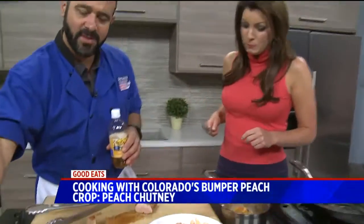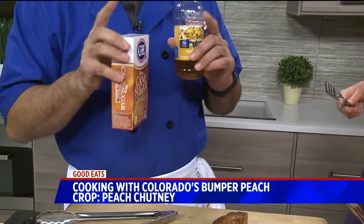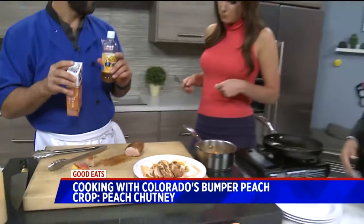You're taking advantage of the bounty of the season. It's seasonal. This is something that's super easy to make. It's what's for dinner tonight. I was expecting the chutney to be very sweet because peaches are sweet, and it's not too sweet. I can taste the jalapeno, and it's the vinegar and the sugar. When you combine these two, you make something known as a gastric, and it gives it that sweet-sour thing. It really makes the taste buds fire, and that's the key to this dish.